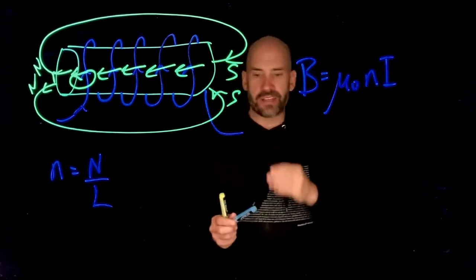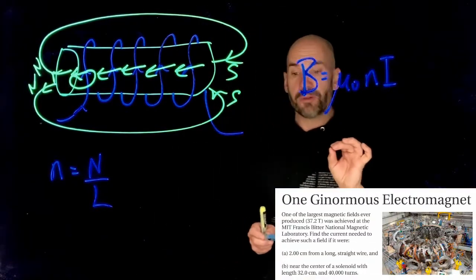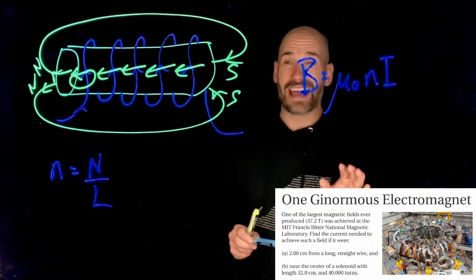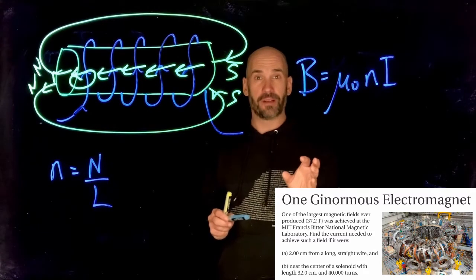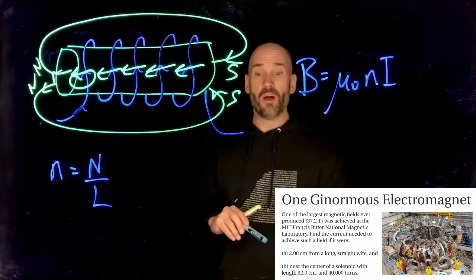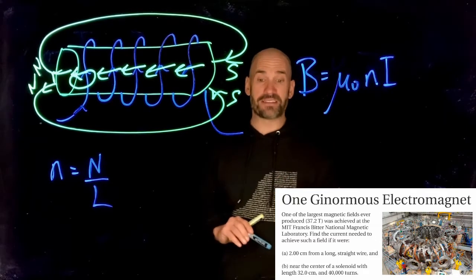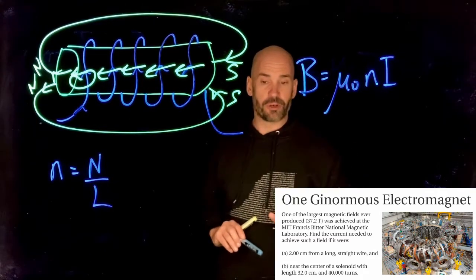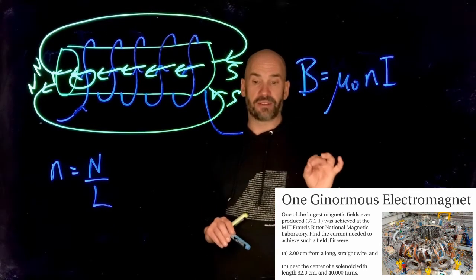Let's take the example of one of the largest magnetic fields ever produced, which was 37.2 Tesla. A Tesla, like a Coulomb, is a tremendously large unit of magnetic field. Remember how we talked about 1 Coulomb being a whole lot of charge? 1 Tesla is a whole lot of magnetic field. 37.2 Tesla is astronomical. It was achieved at MIT, Francis Bitter National Magnetic Laboratory.